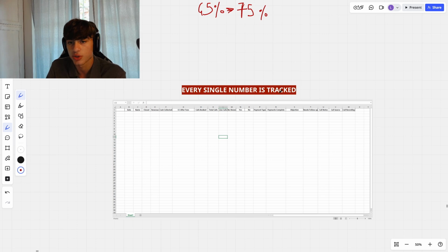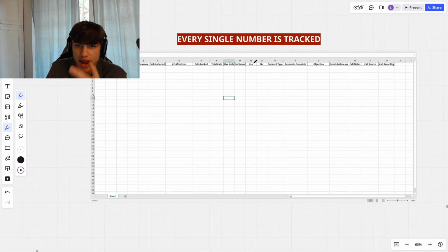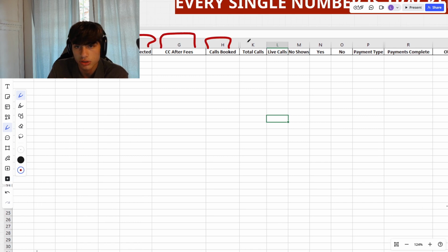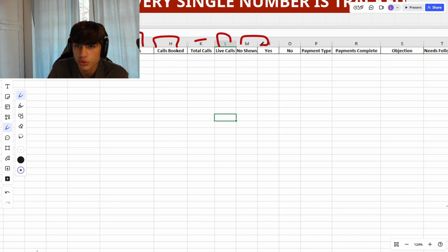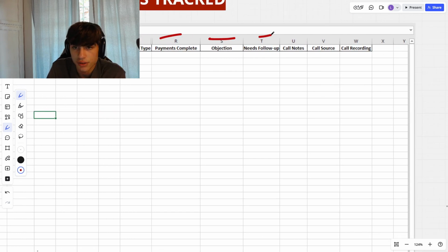Now, this is the actual secret to every $1 million info product, which is that every number is tracked. You cannot have an info product that is constantly growing if you're not tracking every single number. Because for example, on this sheet they're tracking how many closed leads they got, the revenue collected, the cash collected after fees, the calls booked, the total calls, the live calls, how many no-shows they got, people that joined, people that didn't join, the payment type, the payments complete, the objection, if they need follow-up, the call notes, the call source, and the call recording.